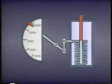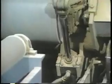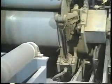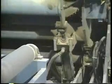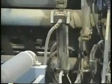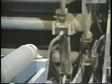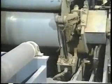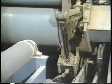Now, to convert hydraulic pressure into mechanical force, we can use various types of actuators. The most common type of actuator used in hydraulic systems is the cylinder. Hydraulic cylinders take hydraulic pressure and change it into a straight-line mechanical force. This straight-line force is frequently called linear mechanical force.